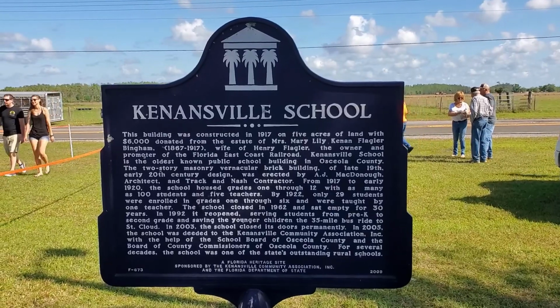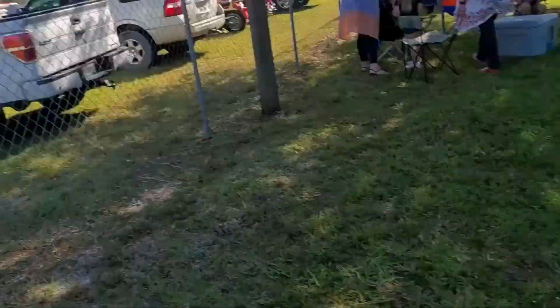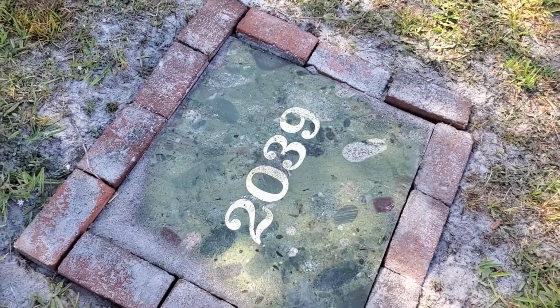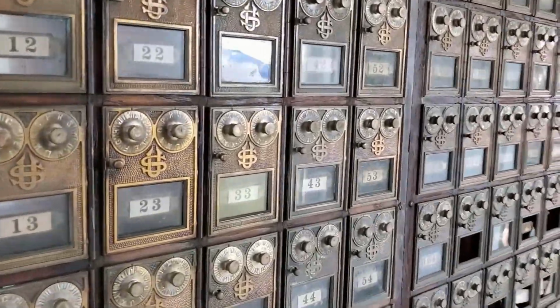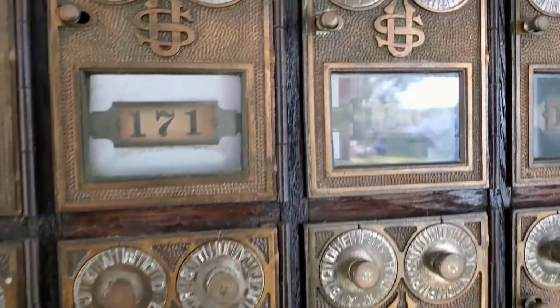The festival takes place on the grounds of the historic Kenansville School. Here we've got their time capsule, not quite ready for opening yet. Another 28 more years. I've never been in the historic post office. You can get your money orders here, your mail here in the P.O. boxes with the little combo locks.